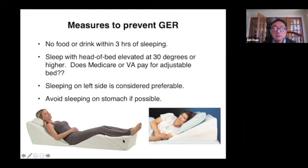Now, in terms of which side to sleep on, the recommendation is the left side is better because of the anatomy of your stomach to your esophagus, you're less likely to have reflux if you lie on your left side. And avoid sleeping on your stomach because you're more likely to potentially have reflux and aspiration from the reflux.